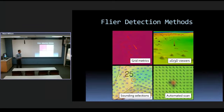Okay, so here are 4 different methods of looking at the same flyer. This is the exact same flyer looked at in 4 different detection methods. 3 of these detection methods are manual techniques, and they have the great benefit of human intuition, right, which is better than anything we can automate.